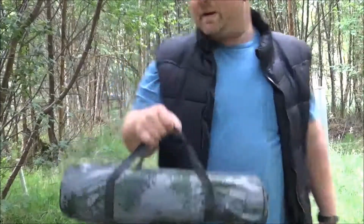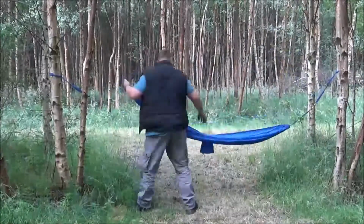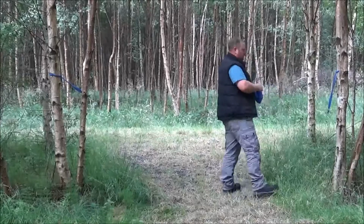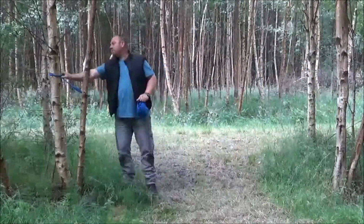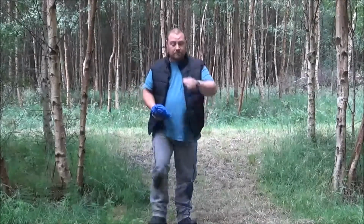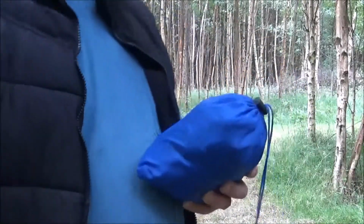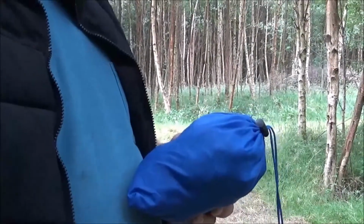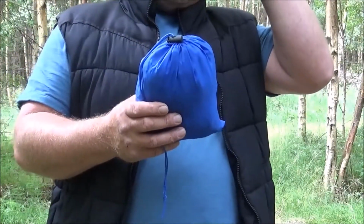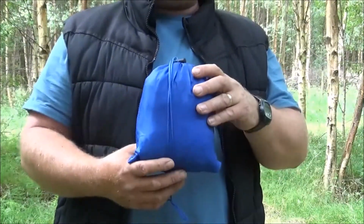That's it, tent packed away as well. Nothing left, just a bit of flat grass. And there's my little travel hammock. Not big enough to sleep in overnight. You can't snooze in it. Perfect for a little seat.